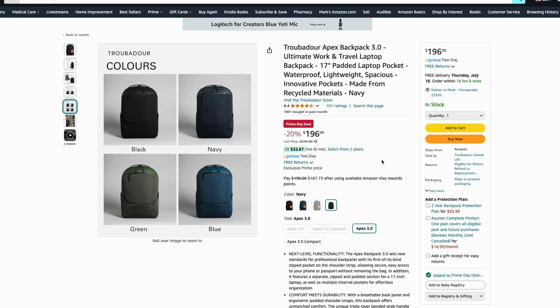Troubadour has a great deal on these Apex backpacks. These are some really premium backpacks. They're 20% off right now, just $196. I have one of these. I kind of use it as my everyday carry, but it can fit a laptop easily, can fit just a bunch of stuff in it, and it's just really a premium backpack.